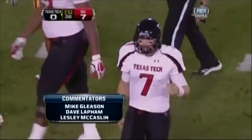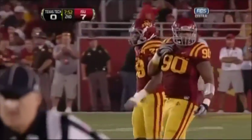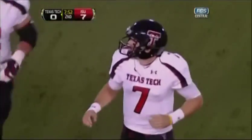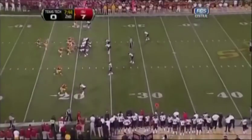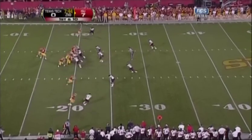Boy, once again, you talk about just plaster coverage. Nowhere for Daigie to go with the football. The coverage down the football field is extraordinary, like a hand in a glove. The rush helps the coverage. The coverage helps the rush. Iowa State is playing serious football defensively. Even so far, 24 yards rushing for Texas Tech, 52 for Iowa State.